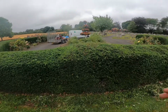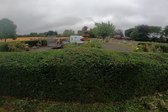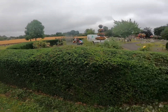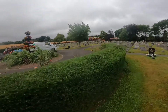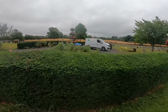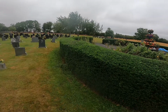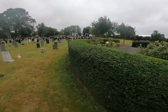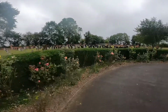So that's the pruning finished. Now there's a little bit of hawthorn coming through here, and if you look, it just rises slightly. So what I'm going to do at the end of the year, I'll cut the hawthorn out, and I'm going to cut that hard back so that it's level like the rest of the hedge. But apart from that, there's another bit of hawthorn that's come through, so we'll get them snipped out. In fact, we'll probably snip them out today, and then we'll tidy it up, and then at the end of the year just take the tops off those areas to make it more uniform. But apart from the clean up, that is another job knocked into shape.